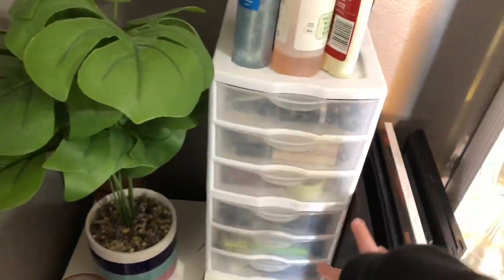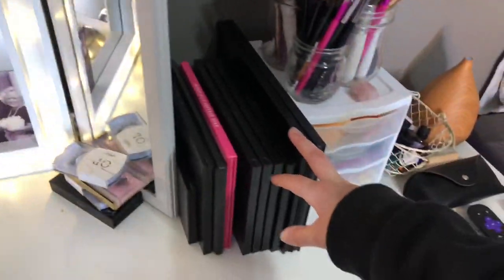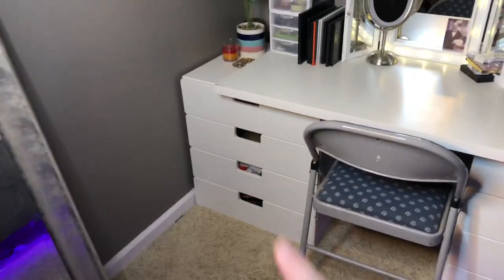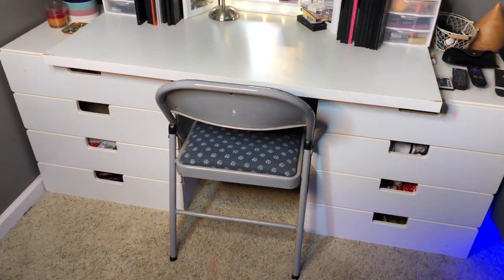I have most of my makeup in these: my palettes, my mirror, my mini mirror, eyelashes, more palettes, brushes, more makeup in here. I have these Alex drawers. They're very, very old because the new ones are skinny and tall. These are short and fat, and the handles are a little bit different.